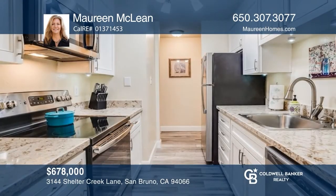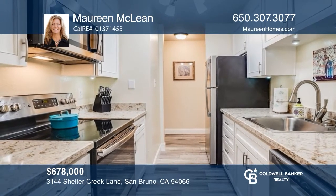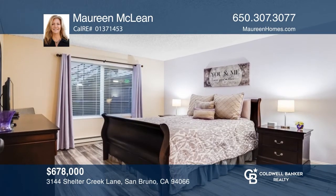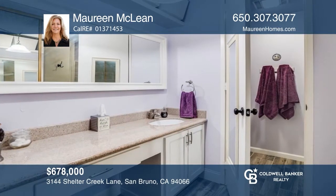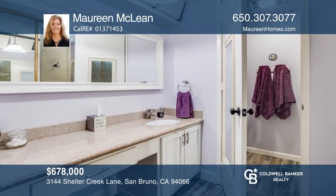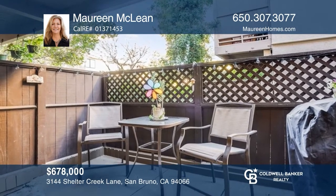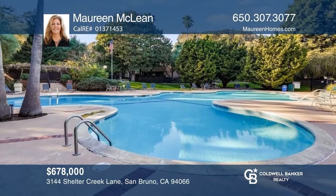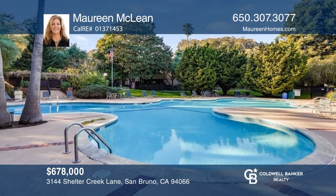This remodeled 2-bedroom, 2-bath condo is in the meticulously maintained Shelter Creek complex. The unit features Milgard windows and slider, weatherproof vinyl siding, fresh paint, and an updated kitchen. Shelter Creek is complete with ponds, bridges, tennis courts, heated pools, hot tub, gazebo area, and more. Don't miss out on this unique opportunity. Call Maureen McLean.